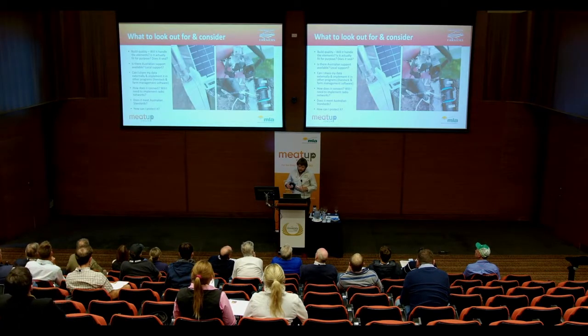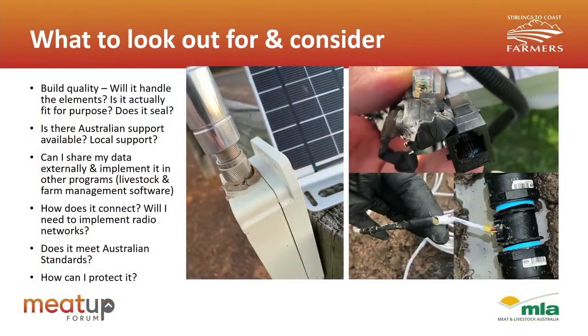The other challenge is that there is a little bit of rubbish out there. So the image on the left there, that's actually a gate contact sensor. It's got this lovely big aerial that helps give signal, but it's that big that it doesn't actually seal. So as soon as it rains, the water runs down that aerial and goes into the box and fries it. So really make sure that you are actually fitting good quality equipment, particularly if the support's not locally based.